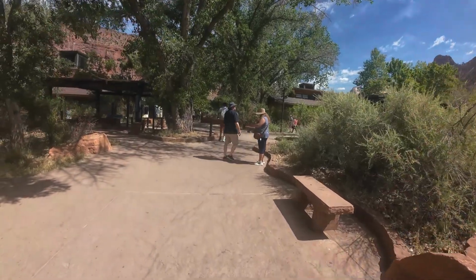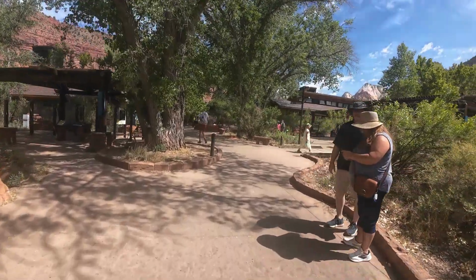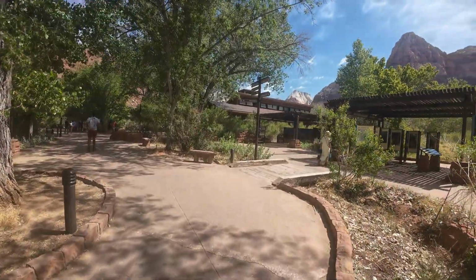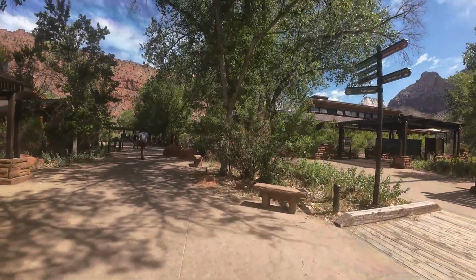This particular park here is definitely one that you need to mind your 4 P's, and you know what that means. Proper planning prevents, you know what, performance.